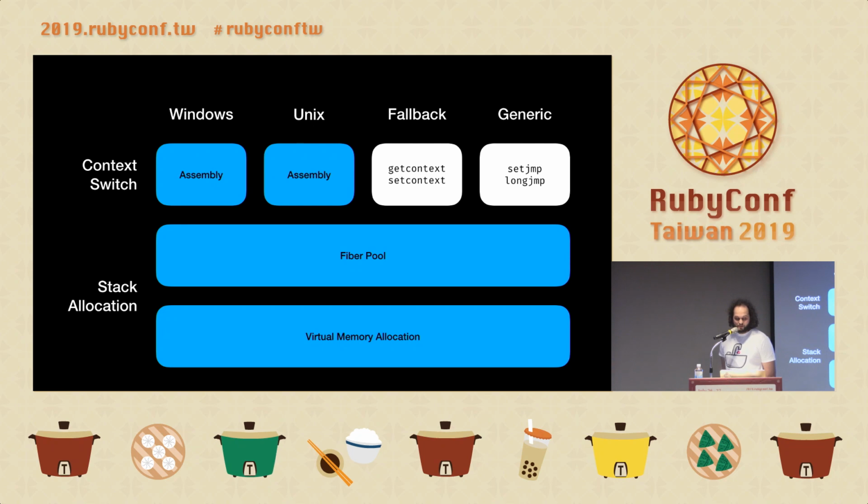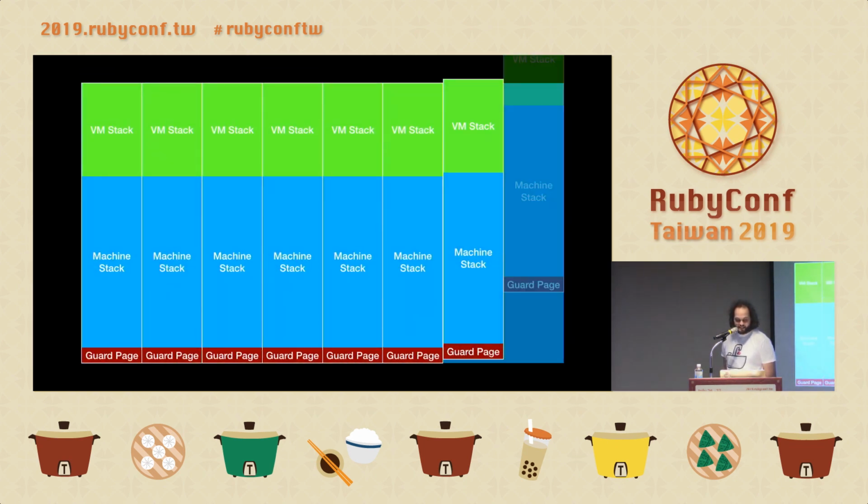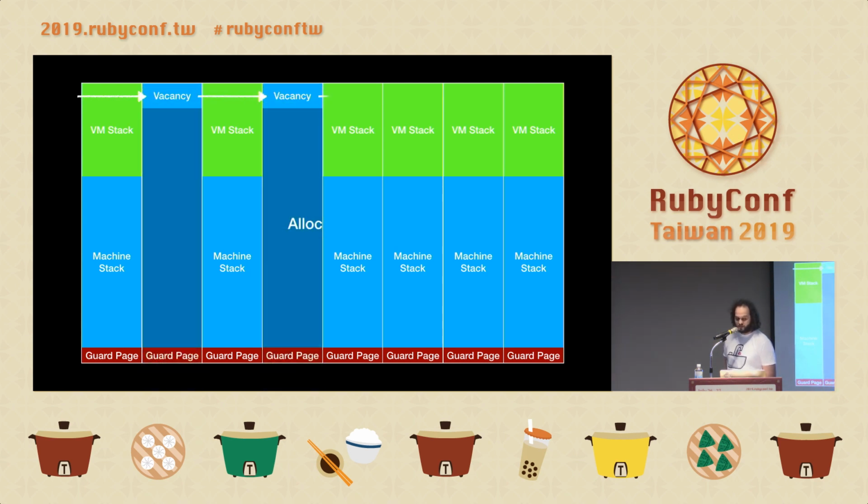The Fibre pool serves two important purposes: the bulk creation of stacks and tracking vacant stacks which can be reused. The bulk allocation reduces the number of system calls required to allocate many stacks, up to 1,024 stacks at a time in the current implementation. And when we are finished using a stack, it gets added to the vacancy list, which is stored in line with otherwise unused memory, allowing for efficient stack reuse.